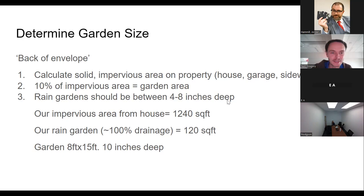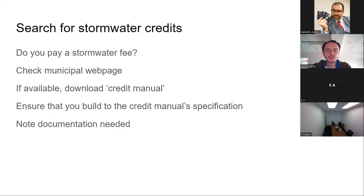Now, it's important to see if there's any money available for you, at least in its completed form. If you check your tax bill or whatever you pay to the local government, and if you pay a stormwater fee, there is a chance that there could be some credits available for you. So if you say, oh yeah, we pay this, it's $100 a year, it's $50 a year, whatever, check your municipal webpage. Search stormwater and see if anything comes up. Not everybody does, but there's a lot of towns, at least in Allegheny County and the surrounding areas, that do.